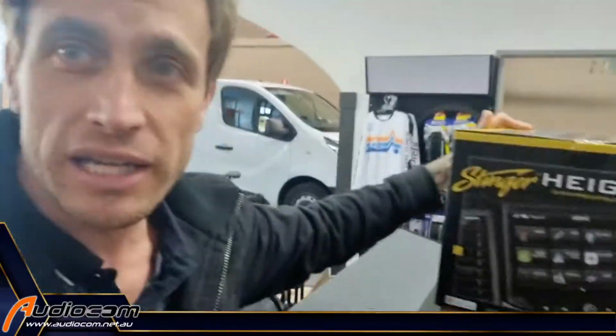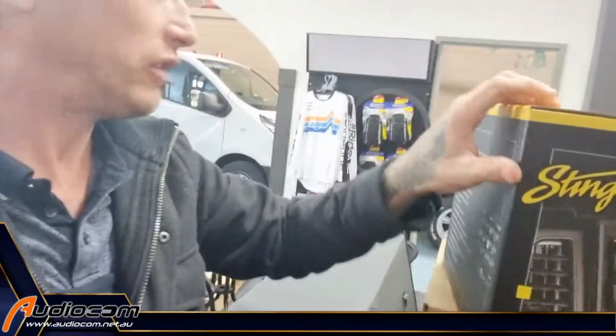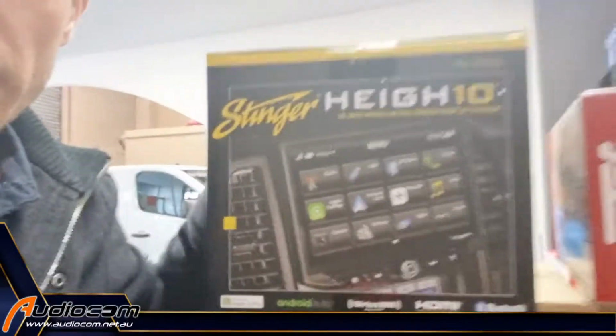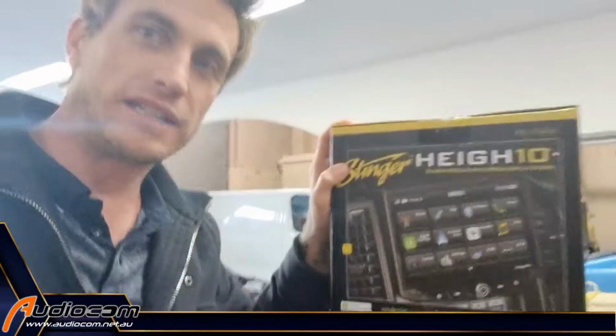Now, there's one other very important unit. I'm gonna have to walk across the store for this one. I forgot to bring it over and put it in the pile. This thing is amazing. It's the biggest and badass, best thing available on the market. Let's spin it around to the front of the box, which is the Stinger 10-inch on-dash system. This is literally the best thing that there is.